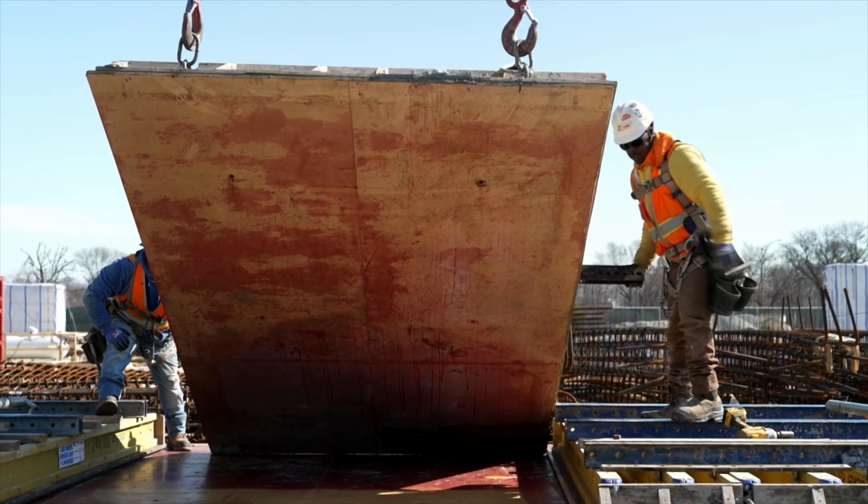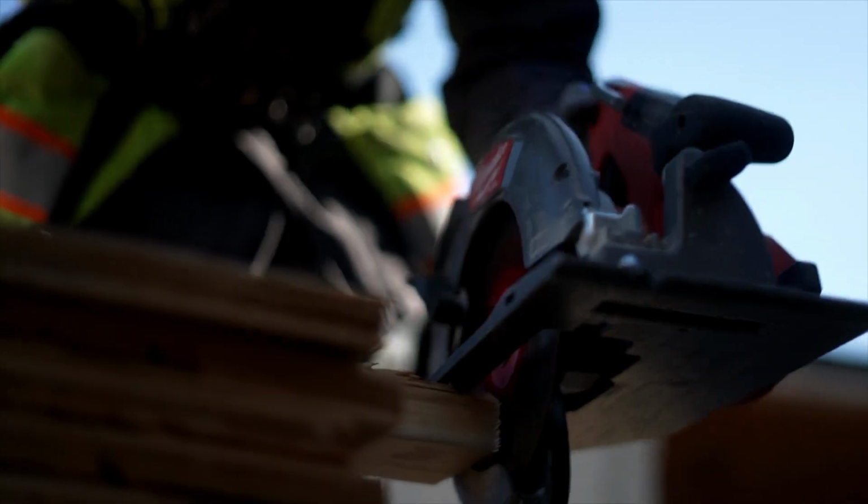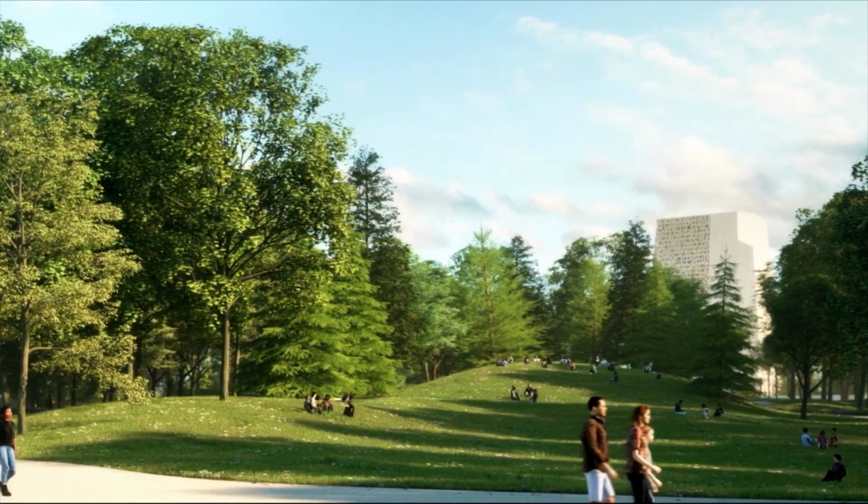The Obama Presidential Center is being built on 19.3 acres in Jackson Park on the south side of Chicago. And it is truly going to be an economic catalyst, not only on the south side of Chicago, but for all of Chicago.